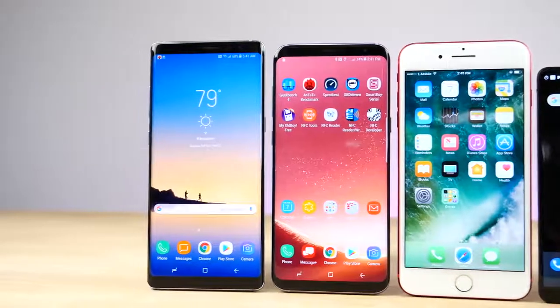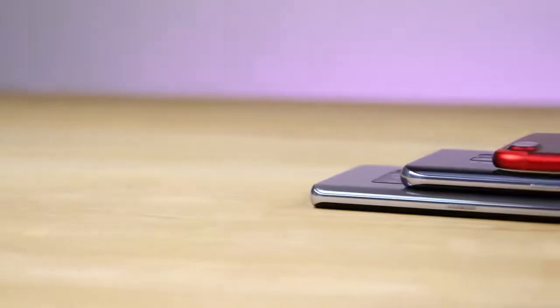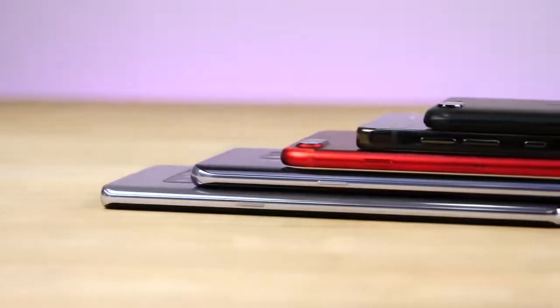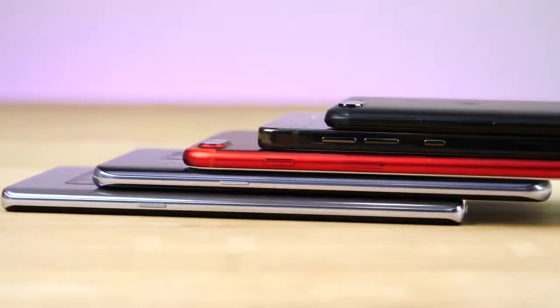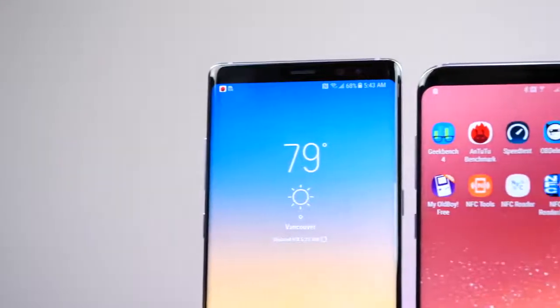The iPhone 7 Plus needs no introduction. The new Essential phone from Andy Rubin, as well as the OnePlus 5, one of the personal favorites of the mid-budget tier. So with this video, I essentially want to see which one is better. See what I did there?